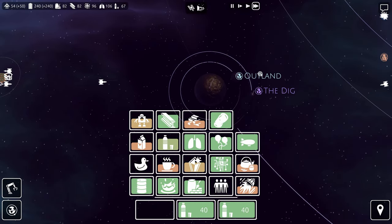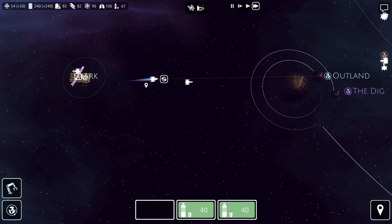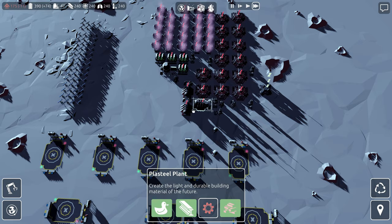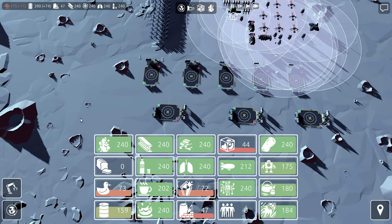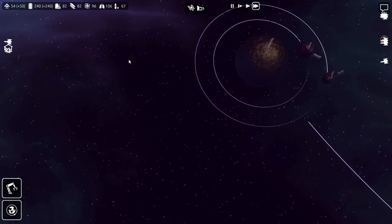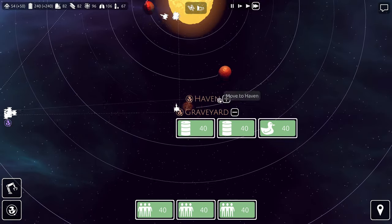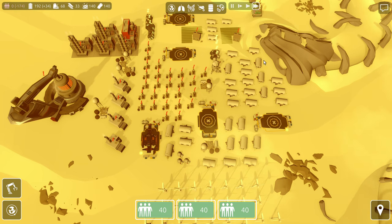You should bring plastic with you, just to spite you, game. Although, honestly, there probably isn't any plastic on this base since we've been making plasteel with it. That's not true. There's 73. That's good enough. 73 is good enough for me. You go to Haven. Yeah, you just go back to Haven, I guess. That's the only thing you can do.